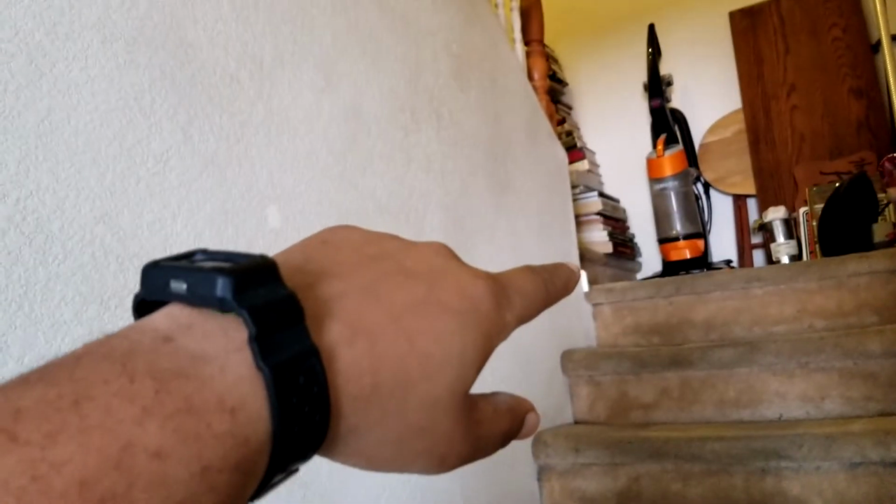So the plan is I'm gonna pull up the carpet on these steps, and I'm just gonna keep on going with this gray all along here, and then I'm just gonna stop it right there. So there you go. I just wanted to give you guys a quick little update of what's going on with the living room rebuild.